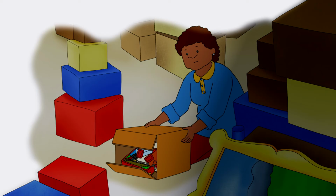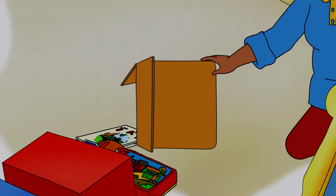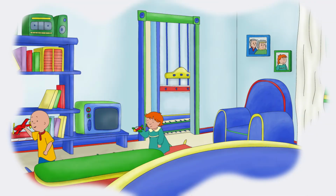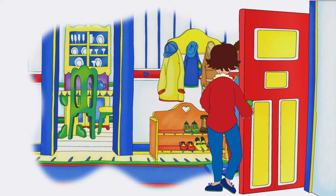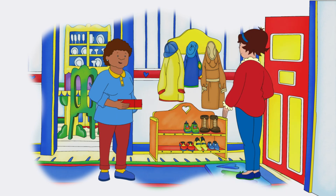Again? Caillou's neighbor, Mrs. Howard, was cleaning up her cellar. It wasn't an easy job. The Lightning Ball Express! Oh, hello, Mrs. Howard. Come in. I hope you don't mind, but I brought over something special. I think Caillou's going to love it.